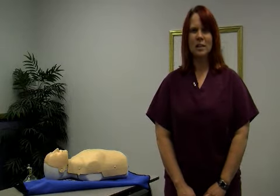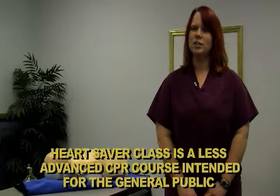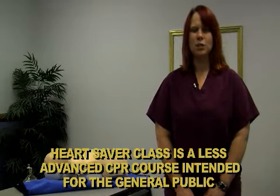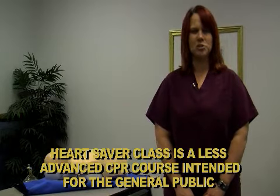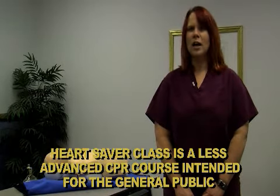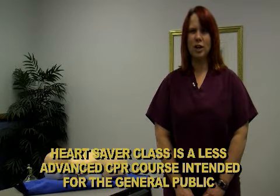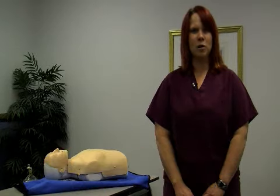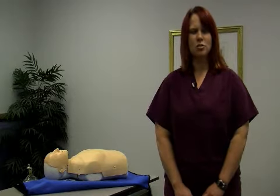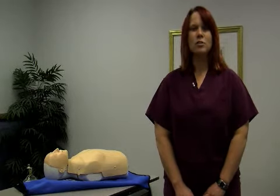And it's a little more advanced than a Heart Saver class. Heart Saver is primarily used for the general public. It's a class we encourage the general public to take: teachers, coaches, people who work in the mall, anywhere where there's a potential for a cardiac emergency, and that's pretty much everywhere. So we would encourage the entire community to take Heart Saver class. The cost of it is usually about $5, and there is no written test.